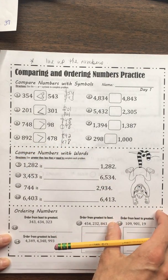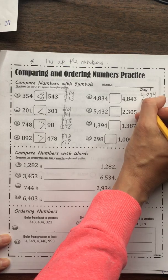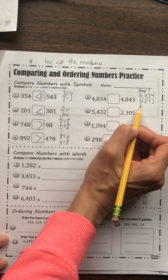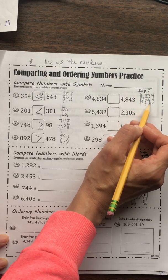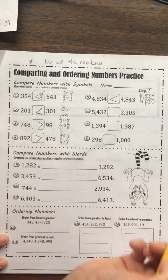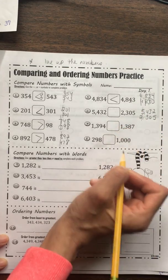So like I said, this isn't the most difficult skill, okay? But it does require practice because it's the easiest skills that people make the most mistakes on. So we look at number 5. We look down. The 4 is the same, so you have to move to the next place value. The 8 is the same, so move to the next place value. Then we have a 4 and a 3. The 4 is larger. Therefore, that is larger. Then 2,305. The 5 is larger.